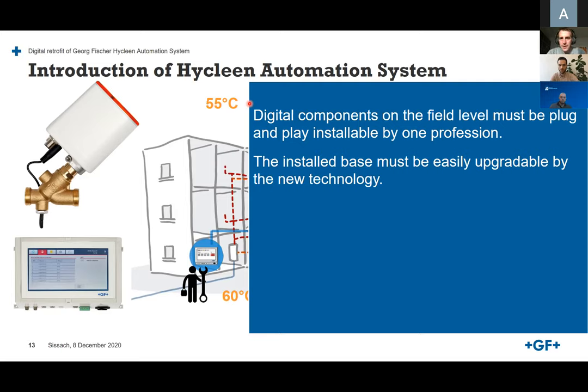The other one is the install base must be easily upgradable by the new technology. So you can imagine we have a lot of buildings all around. They have a certain age. They might be built in the 70s, built in the 80s. And you really need to take the old component out of the installation, put the new component in the installation, to make it as easy to upgrade for the plumber on site.